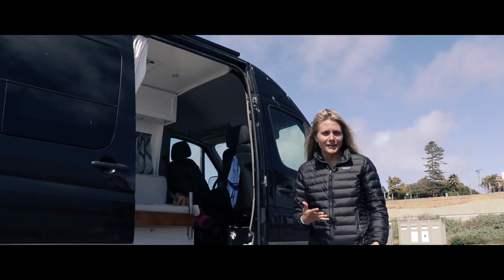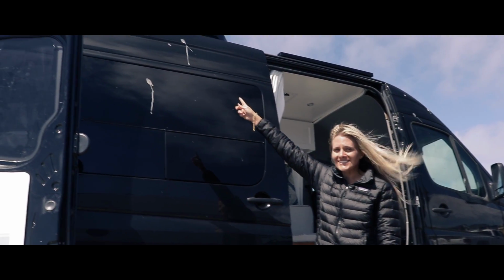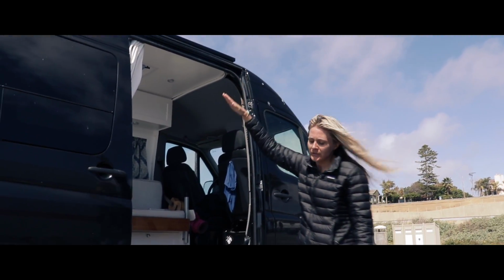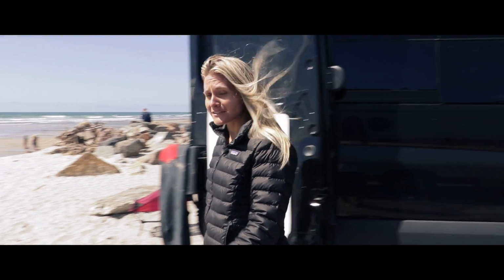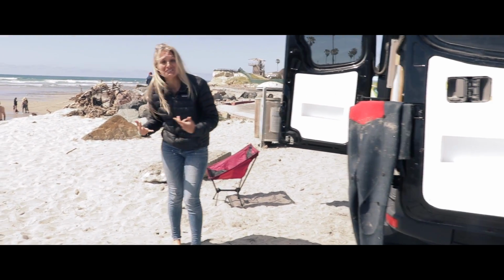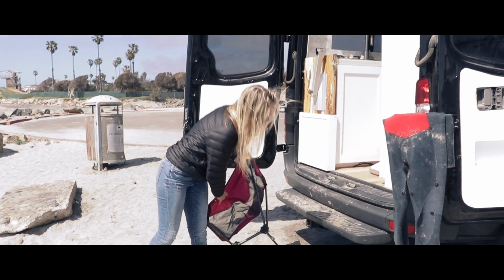A common add-on that people have on their vans is an awning, which goes above the sliding door and just creates a little makeshift roof. I have never desired an awning. I really just sit out the back doors, either on these 2 steps, or a lot of times I just sit in the sand. Sometimes though, I'll use my beach chair.